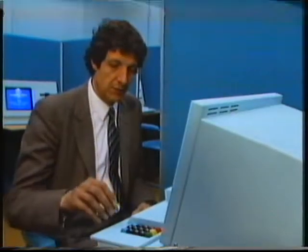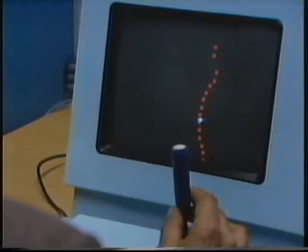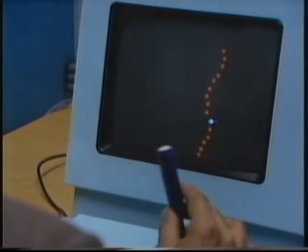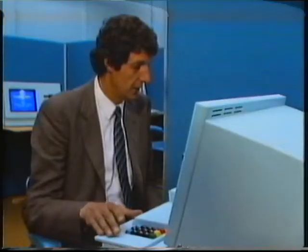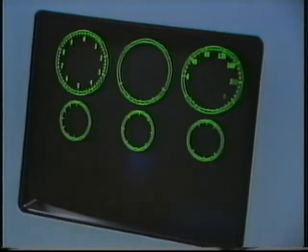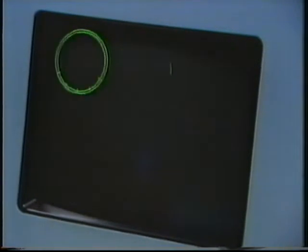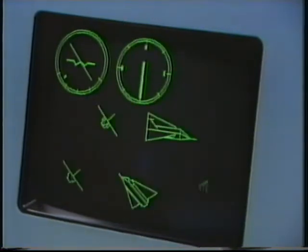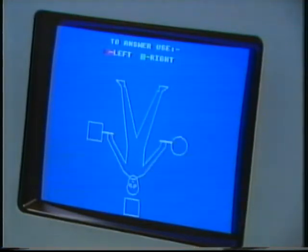Look at this one, for example. It's called rate control. The idea is to keep the white dot in line with the succession of red ones and not let the white dot slip off. Here's another one. Instrument interpretation. You have to scan a whole dashboard full of instruments and tell what sort of condition your aircraft is in very quickly. It's done against the clock. Here's another one. Spatial orientation. You have to be able to tell which way round the man is, even though he's upside down and back to front. Again, you have to do it very quickly.